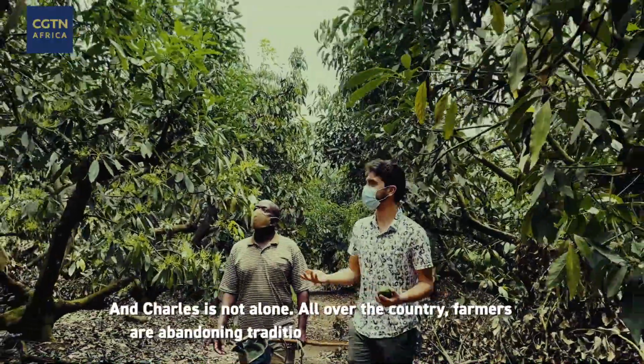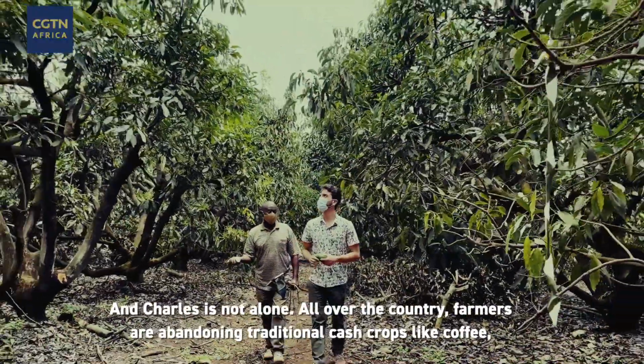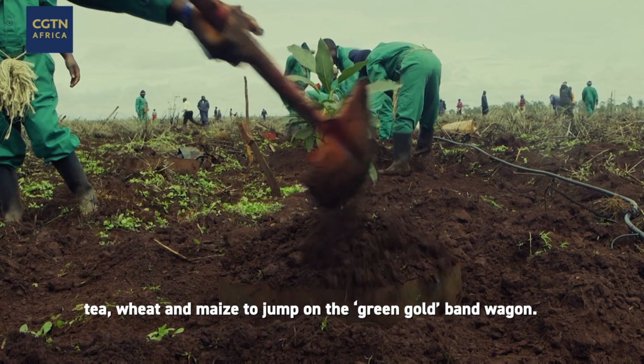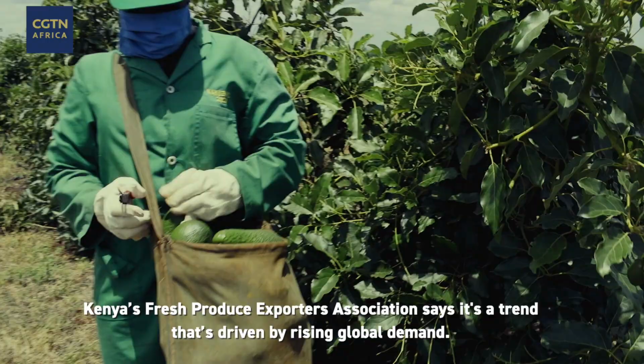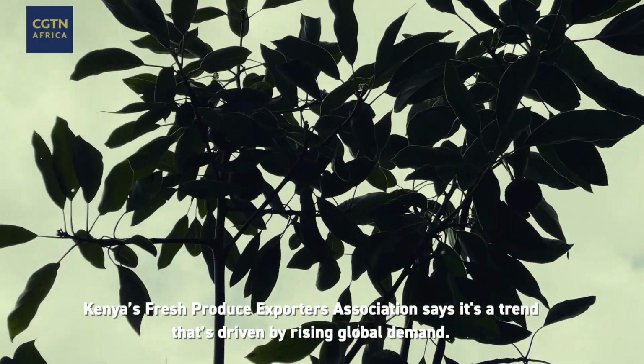And Charles is not alone. All over the country, farmers are abandoning traditional crops like coffee, tea, wheat, and maize to jump on the green gold bandwagon. Kenya's Fresh Produce Exporters Association says it's a trend that's driven by rising global demand.